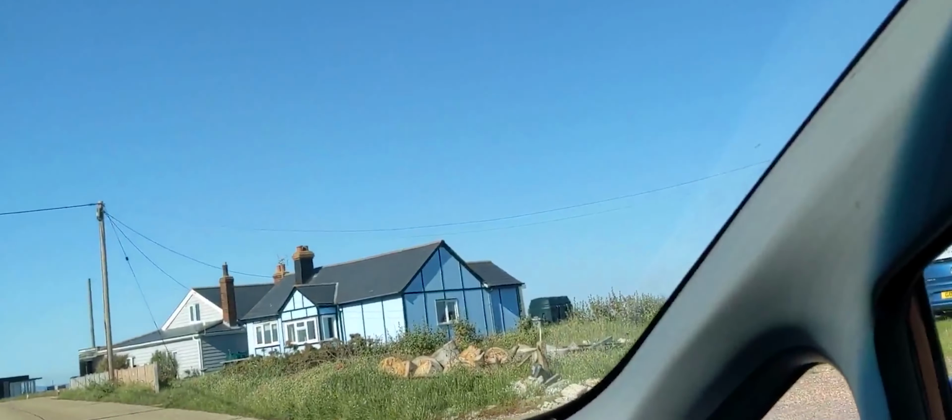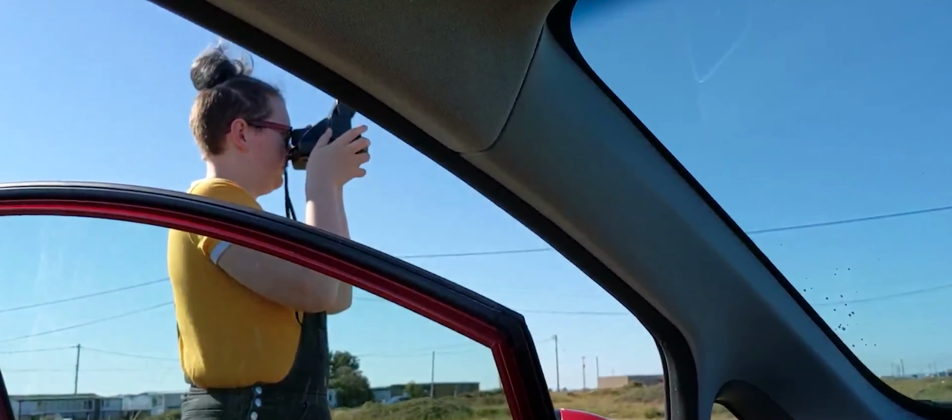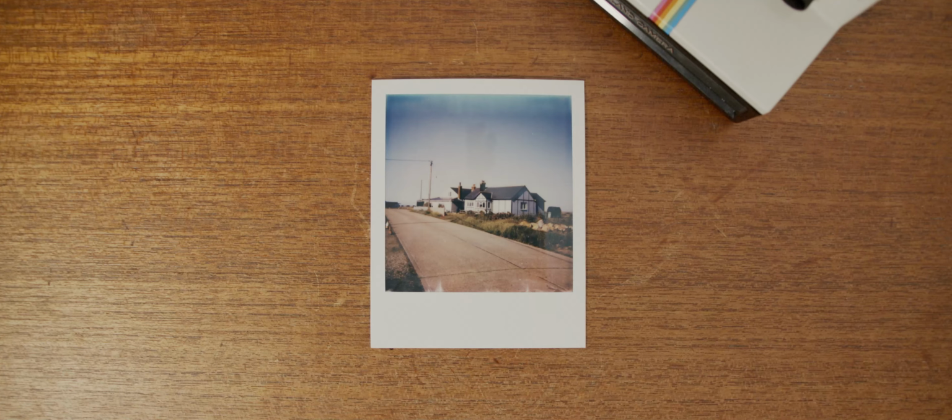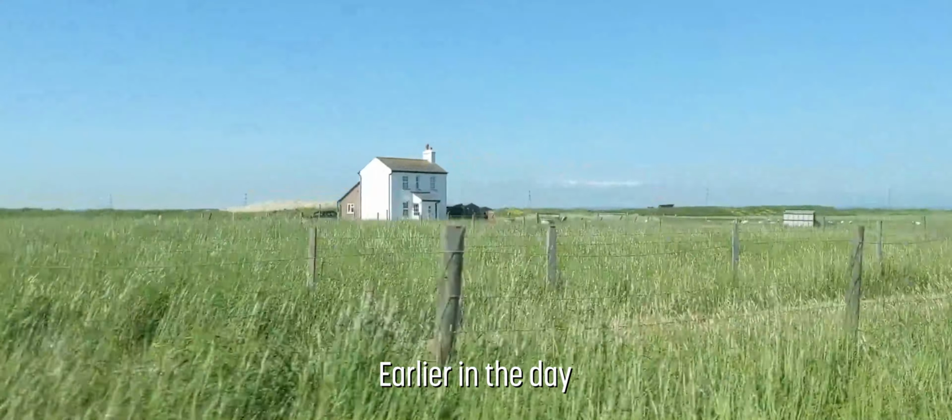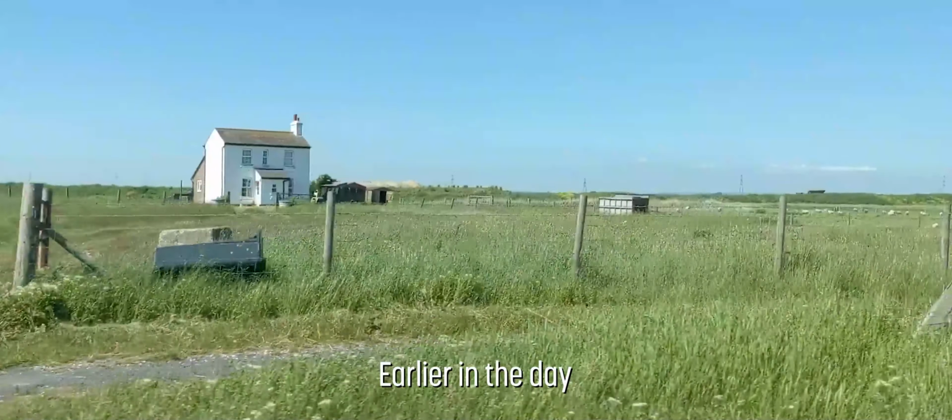We jumped in the car to head home, and obviously on the way back we stopped at different locations that we'd spotted earlier in the day to take some more shots. I might actually have to pull over and get a shot back.